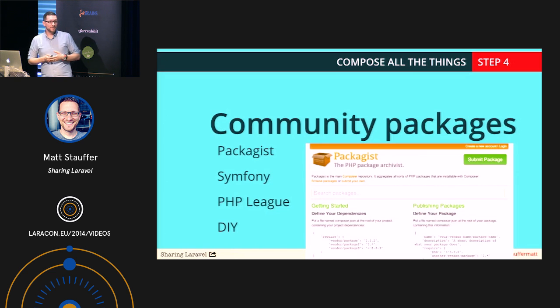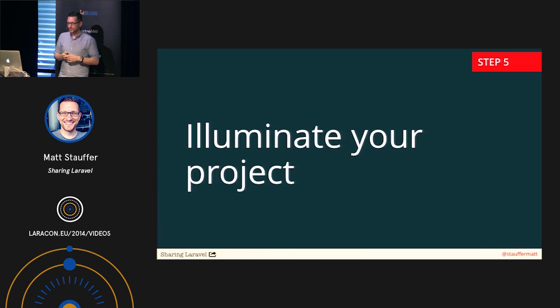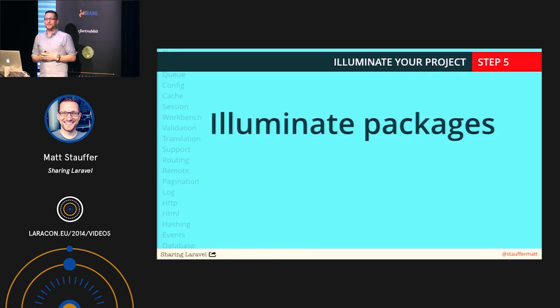On packages, there's a lot of community packages. You've got Symfony packages, which we use a lot of in Laravel. You've got the PHP League, which is a couple of folks, including Frank de Jonge, trying to put together high-quality packages just for PHP in general. You've got a lot of other people doing stuff on their own, and you can actually also use your own packages. You put them up on GitHub, and Composer allows you to say, this isn't from Packagist, this is from my own little GitHub repo, and you can even authenticate your local Composer install against your private repos if you want, and so you can have your own little private Composer world that's just for you or just for your company. Next step is illuminating your project.